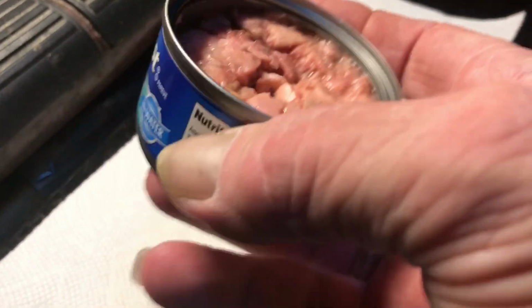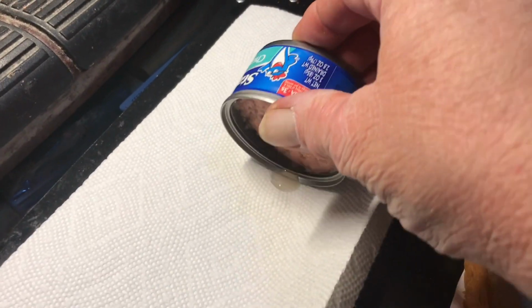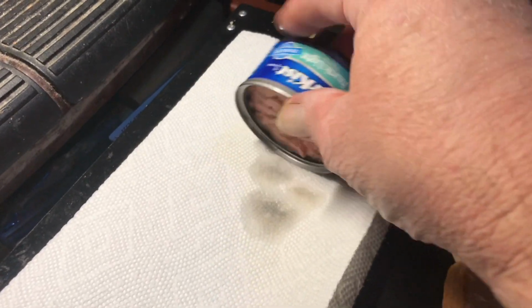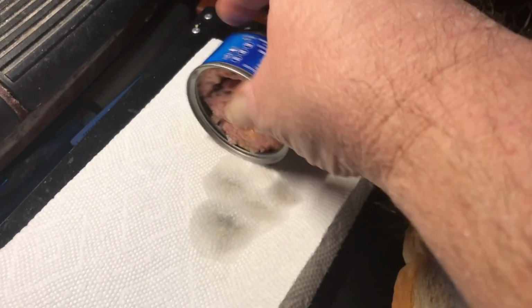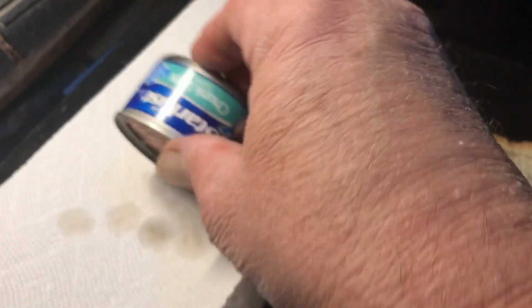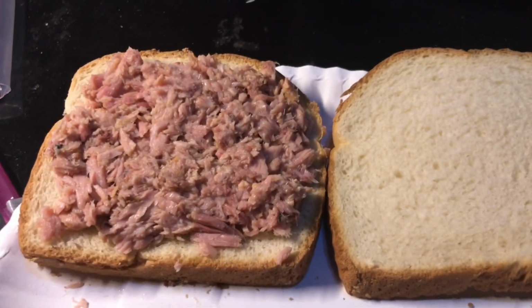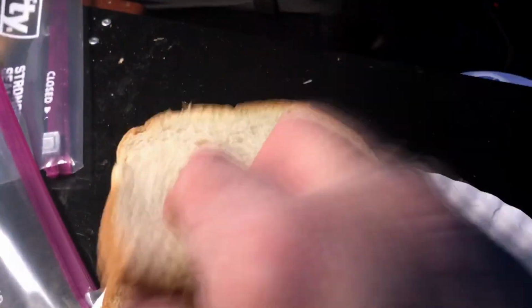Now, as I said, I've discovered that even these little cans, they need a little bit of draining, so I just put a paper towel out here, tip the can, drip that extra water out of it. As I can say, without a sink or anything, you don't want to have the one that you really need to drain a lot, so I just kind of knock a little bit of the extra water out. Then all I'm going to do is take the fork, spoon it onto the sandwich. I'm a real simple guy when it comes to tuna fish sandwich. I like tuna fish and bread. A tuna fish sandwich. Can't get much more plain than that, right?